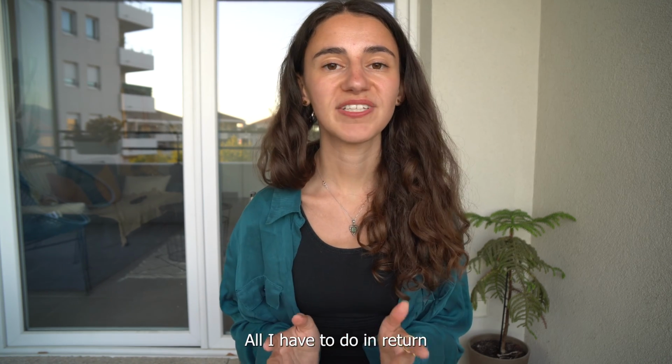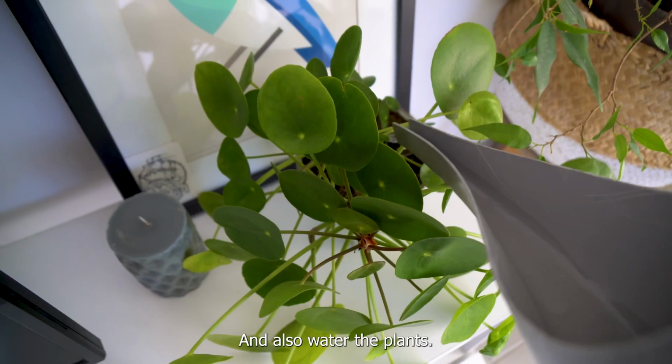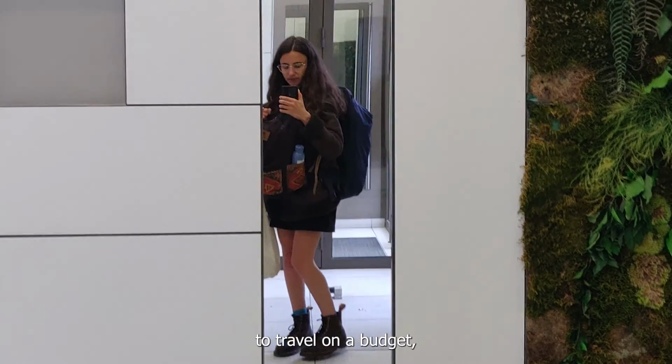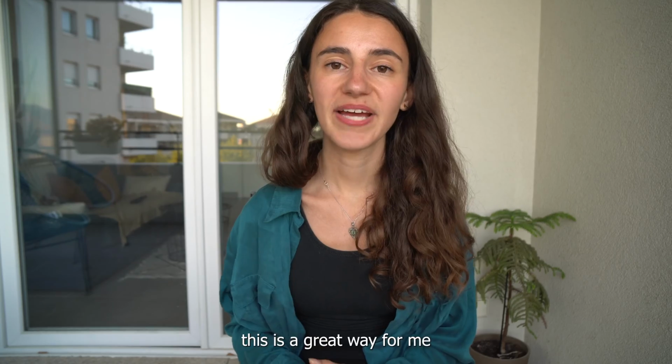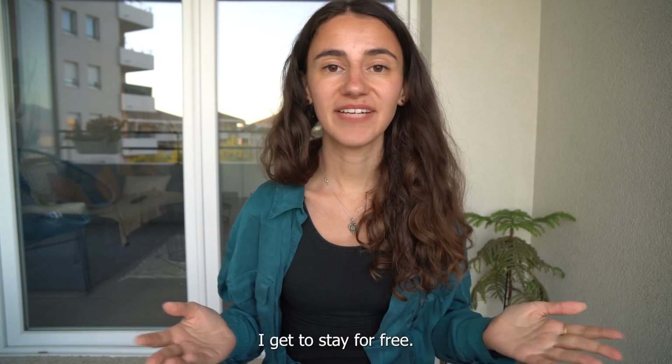All I have to do in return is look after this very sweet cat called Gaston and also water the plants. And really, for me as a crazy cat lady and as someone that loves to travel on a budget, this is a great way for me to save money on my travels. And in return, I get to stay for free.